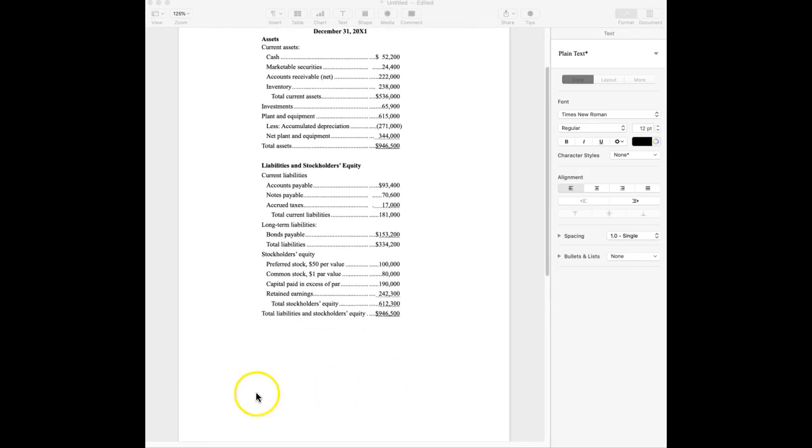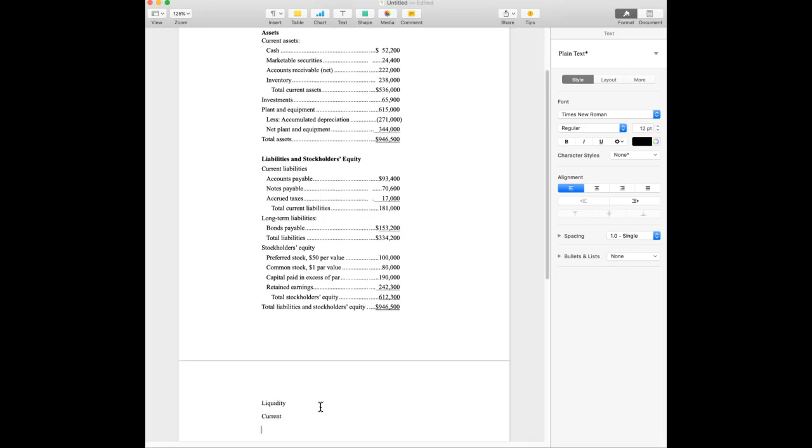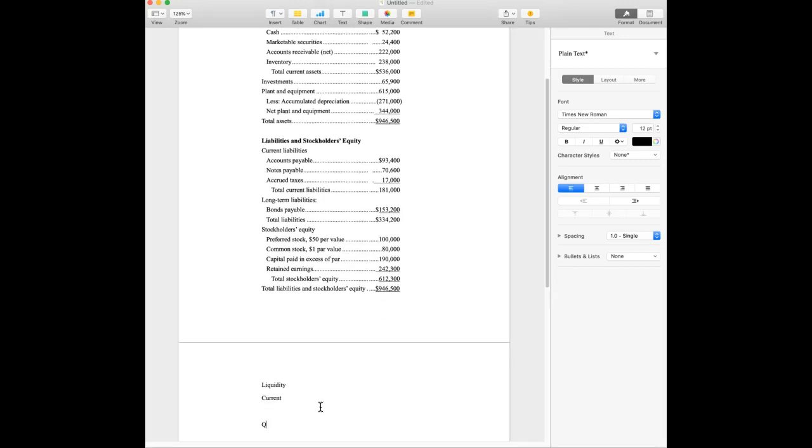So let's come down in here and do, let's see where am I gonna... you're gonna give me grief again? Okay, so liquidity. I don't know why you're underlined. You don't need to be underlined, so let's get rid of the underline there. No, you're not going to let me do that, huh? There we go.